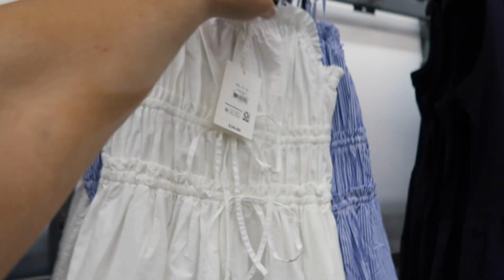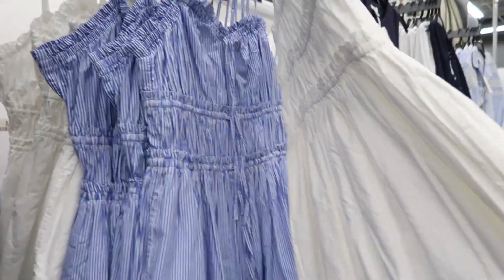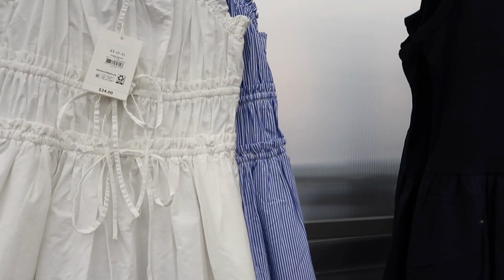Also new eyelet trim dress from Free Assembly. So this one has the thin strap, the ruffle with the little tie, elastic in the waist, flowy with that same kind of scallop eyelet trim. Also comes in that blue and white stripe, and they're $34.